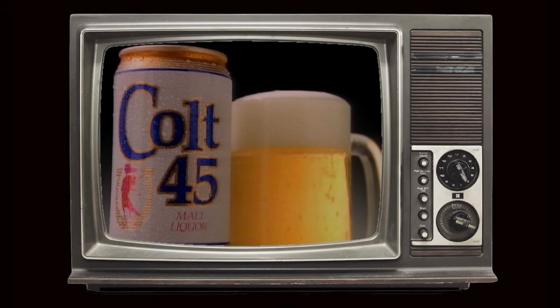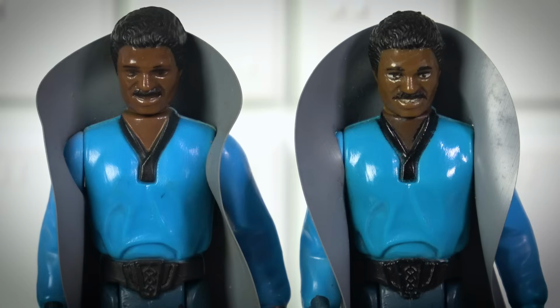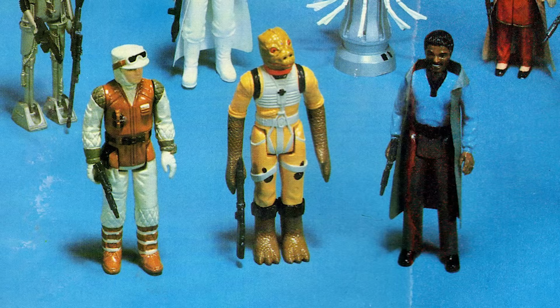Colt 45. Every time. Interestingly, while the first version has no white paint at all, and the second version has white paint on the eyes and teeth, this early pre-production image suggests that the white additions were in Kenner's plans for this figure from the get-go.